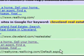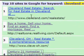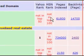The number 1 listing in Google is cleveland.com/real estate. Cleveland.com is a big online resource of the Cleveland area. It's connected with our newspaper, the Cleveland Plain Dealer, and it's a big, well-regarded site. It's number 1 in Google for Cleveland real estate. It's number 1 in Yahoo for Cleveland real estate. It's not in the top 100 in MSN.